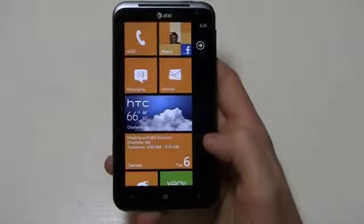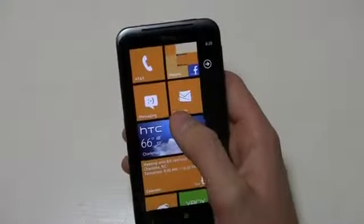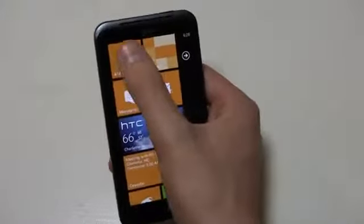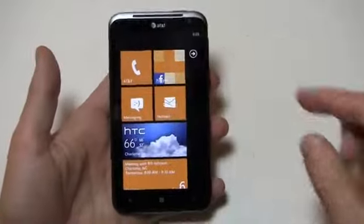So, you look at these tiles, you're like, okay, rectangular. Well, I can see a messaging tile or maybe a Hotmail tile being rectangular because you can see previews of your messages or previews of your emails, or maybe even an AT&T one over here, the phone, being a rectangular tile because you can see your missed calls all in one little easy to see rectangular tile.